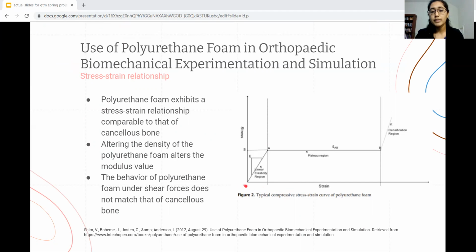So you can see where the polyurethane foam behaves perfectly elastic right here in this linear region. And perfectly elastic basically means that if the material is subject to a load, the material will bend under the load, but once the load is removed, it'll return back to its original structure. And then we can also see where the material begins to deform under the load as well in this region.